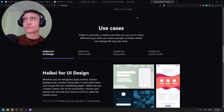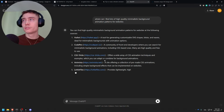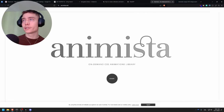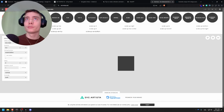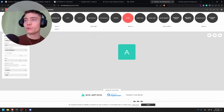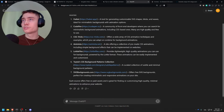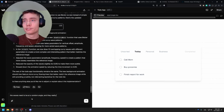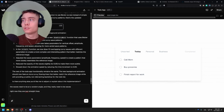I don't want to create it from scratch. Made CSS animation. Okay. Start what? Cool, but that's not what I'm looking for. The waves need to be at a random angle, and they really need to be waves. Right now, they are just straight lines, and there needs to be more of them.